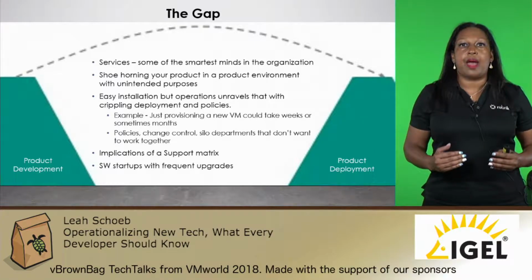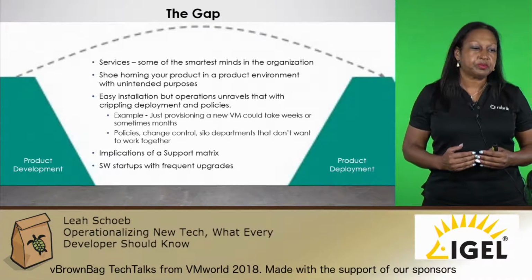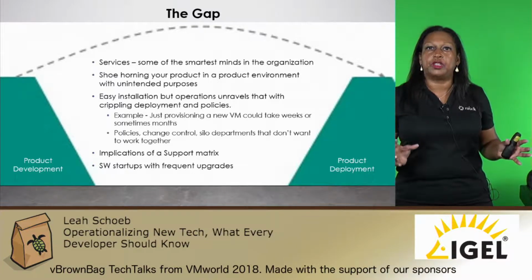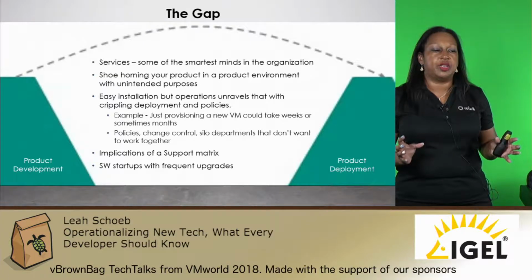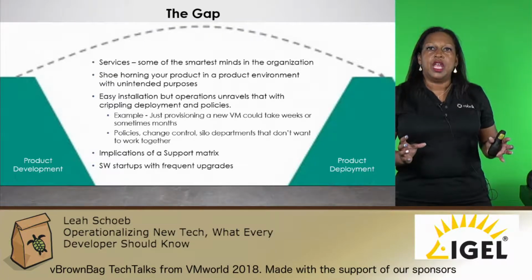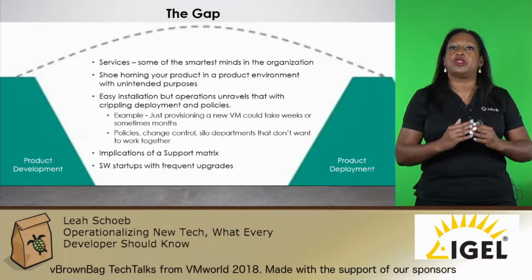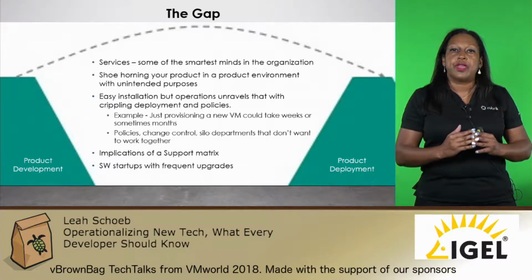There's a huge gap that I see between the product being developed and the product being deployed. And with this gap, you just have to keep all of these things in mind. If you get to know the folks in services and actually get an opportunity to try to close that gap, that would be quite helpful.